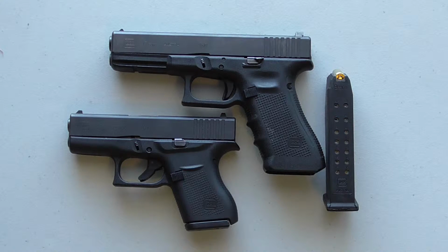A 12 gauge shotgun will shoot a 437 grain slug at approximately 1,850 feet per second. So you're talking a revolver that is shooting a round that is only going 200 feet per second slower than a 12 gauge. So it's almost equivalent to having 6 rounds of a 12 gauge shotgun in your hand. I mean, that's some serious firepower.